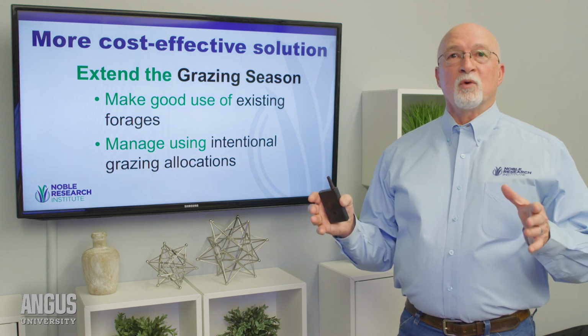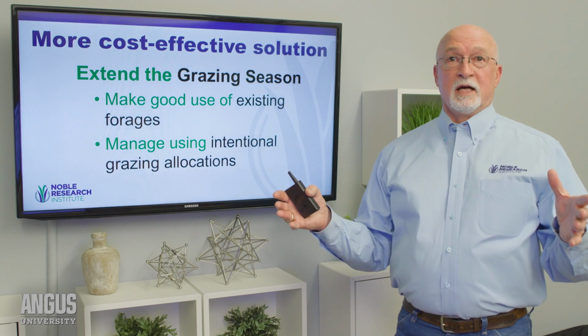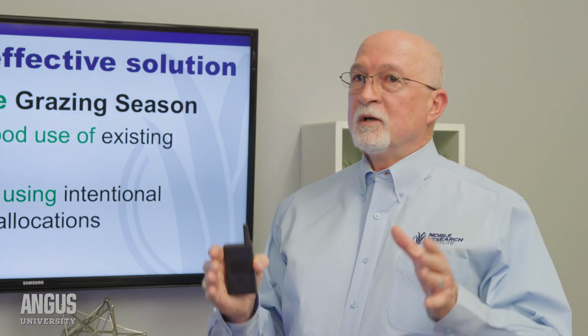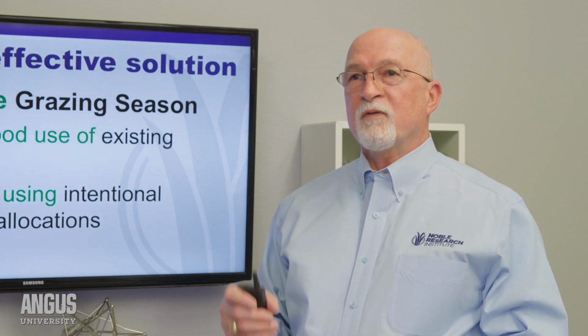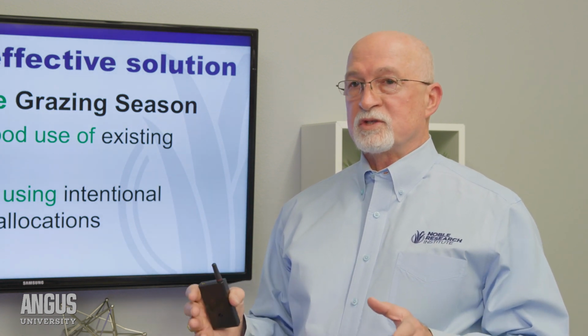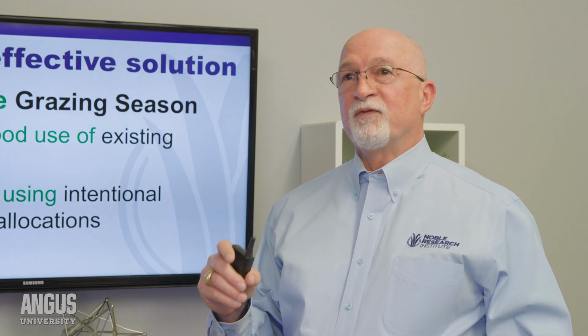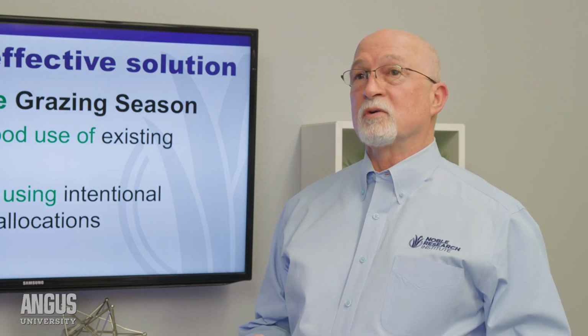When you feed hay for the winter, you don't turn the cattle into the whole hay lot and let them have it all at one time. We can be a lot more effective if we give them allocations for a day, several days, a week at a time, and then we're more efficient not only with our land resource, we're also managing those allocations further into the year. And this is a cost-effective way to extend the grazing season.